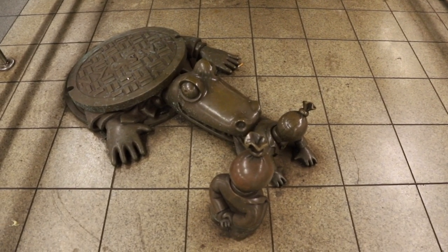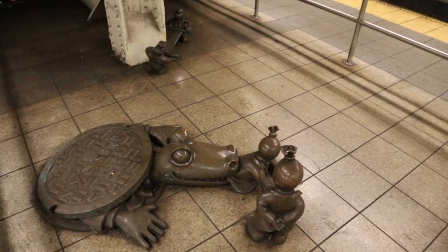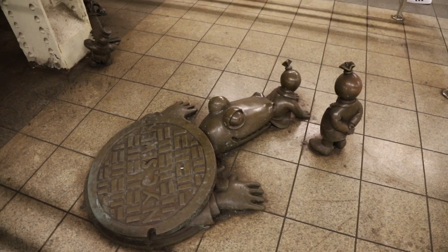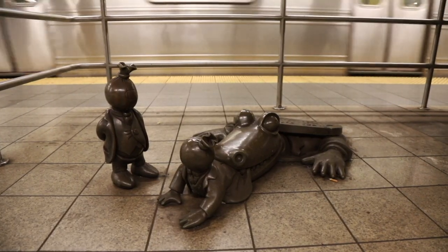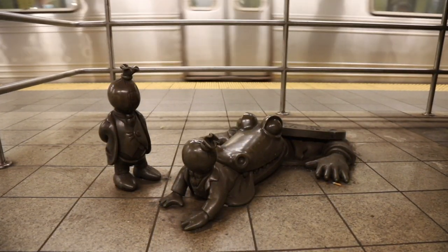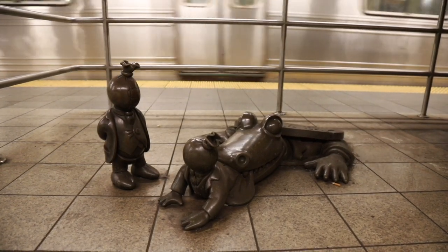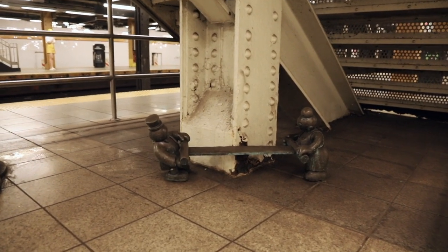Here's another sewer alligator. That's definitely one of our favorite sculptures. Many of the figures have money bag heads, which Otterness credits his inspiration behind them from the political cartoonist Thomas Nast's depiction of Boss Tweed and the corruption of Tammany Hall that was ongoing at the time of the subway's initial construction.